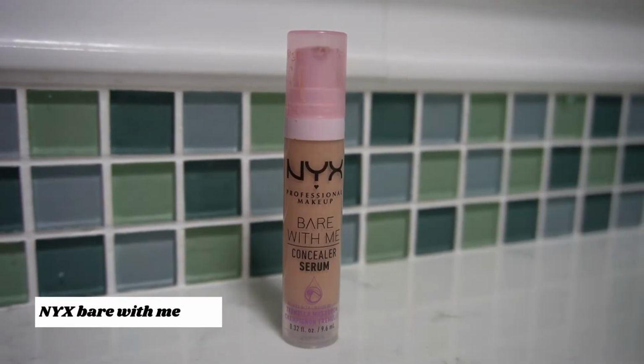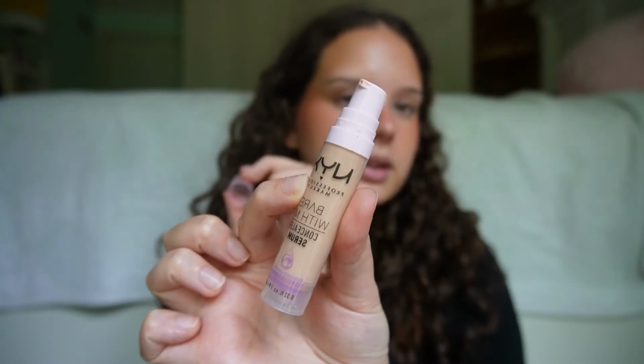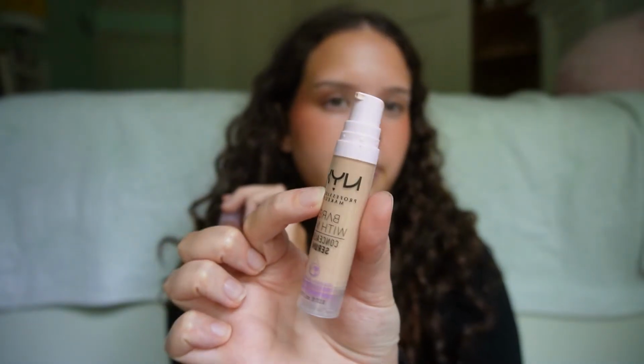Okay, let's talk NYX because I think they have the best shades at the drugstore. Like this NYX Bare With Me concealer, I've seen people compare it to the Kosas concealer. I do not think they are the same, but I almost think this one's better. But I think it makes my eyes burn. That's a me problem, I think. It also comes in this pump component, which I'm not that fond of, but it is hygienic, like you're not touching anything, I guess.